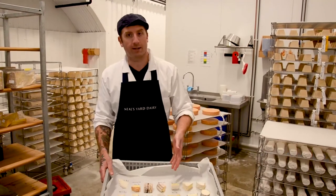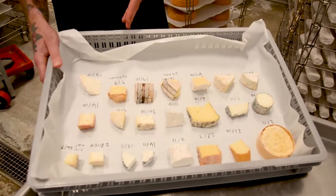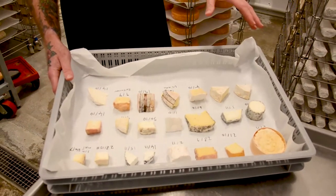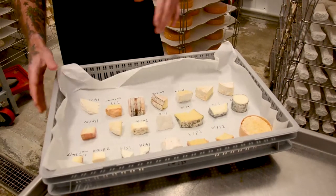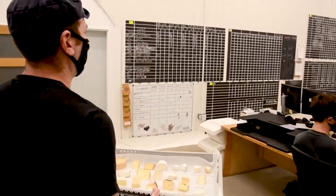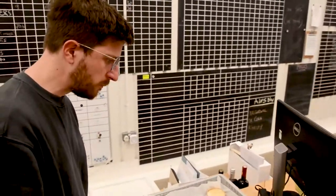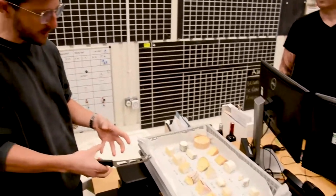For soft cheese, instead of us coming to the cheese, the cheese comes to us now. So we've got this crate here that our soft cheese maturation team puts together every week. All the batches that we would potentially be working with and selling this week come out to us in the office, and we taste through there. And now, for both soft and hard cheese, all of those tasting notes are uploaded digitally, and the entire team has access to them.